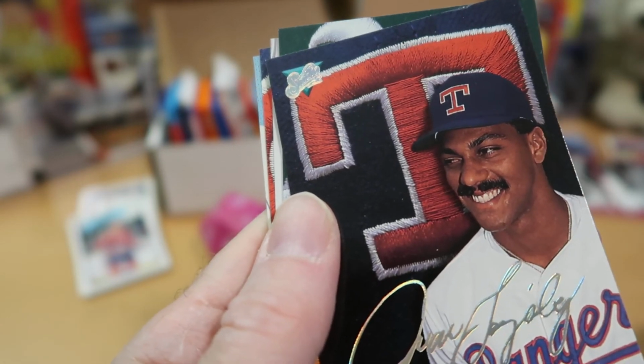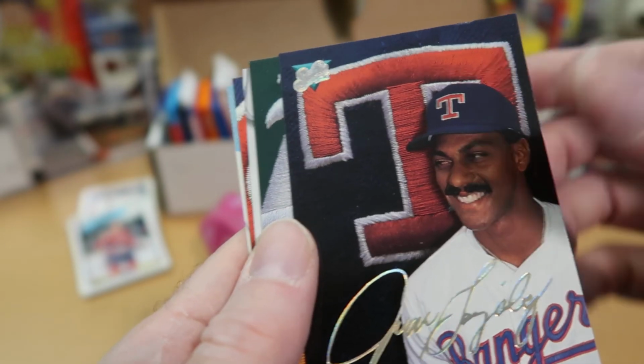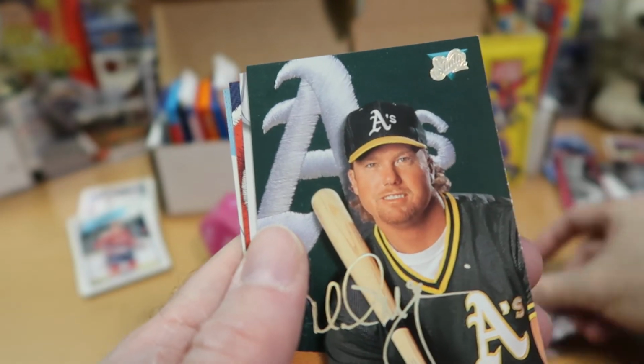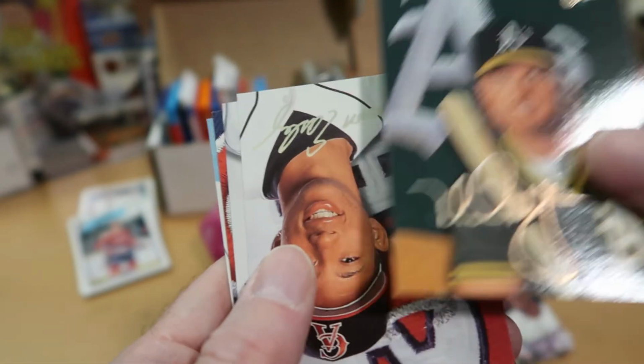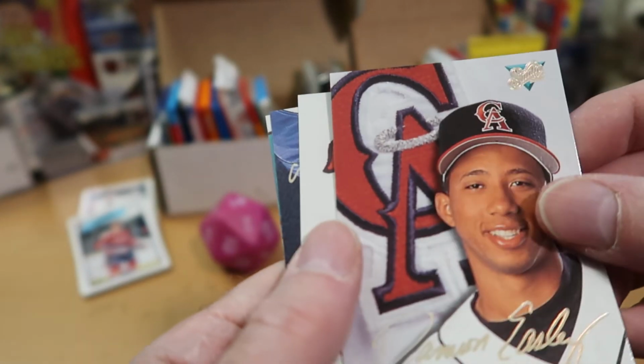Now, I feel like Juan, you got to do a little better than that, buddy. I mean, everybody can say that. There's got to be something unique that you own that is a prized possession. Mark McGwire again. Will you not leave us alone, Mark McGwire? I'm vexed by you. Tired of Mark McGwire.